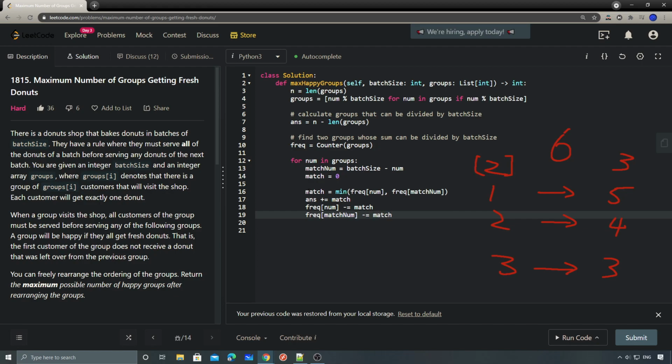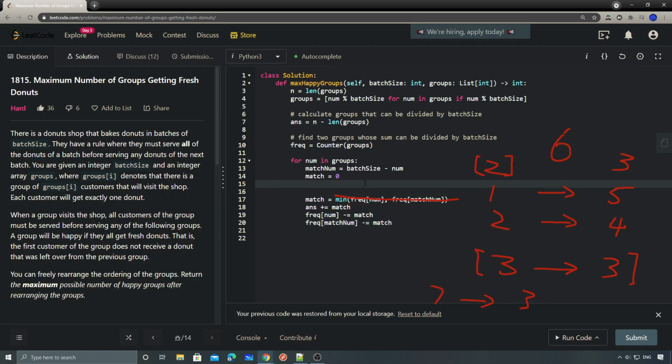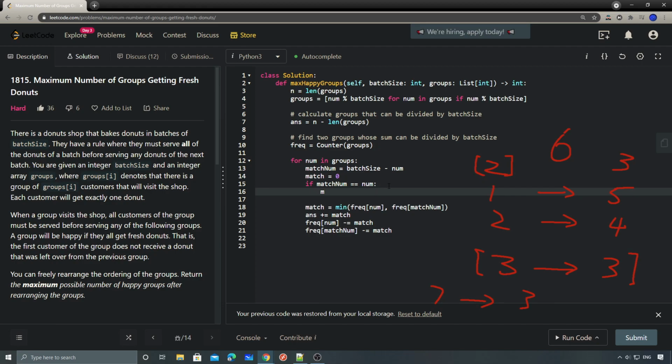But like I said, there's a special case here. When the number and the match number are the same, in this case 3, we cannot use this minimum because that will double the matched number. Let's say there are 7 threes in total. If we take the minimum of those two numbers, the match will be 7, but instead of 7 it should be 3, because 3 matches 3. That's why we have to do a simple check here: if the match number equals the number, then the match is the number divided by 2. Else, if they're different, we can use the minimum.